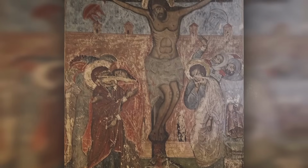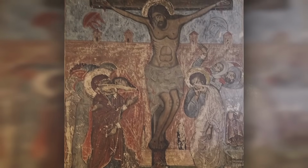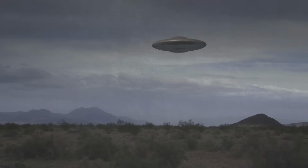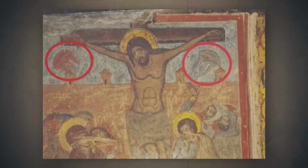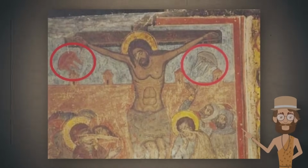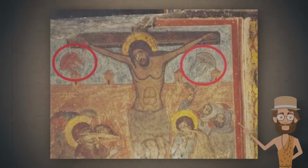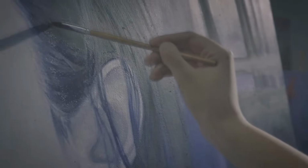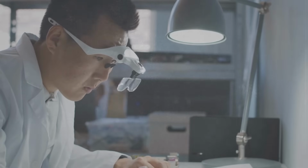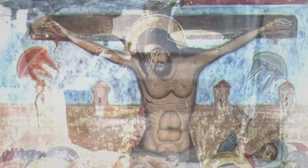An ancient Georgian painting depicting the crucifixion of Jesus Christ has drawn attention to a mysterious object that resembles a UFO. In the background behind the cross is an object that looks like a giant button with legs. One of the characters in the painting even points at it with his hand, which seems to be a deliberate emphasis by the artist.